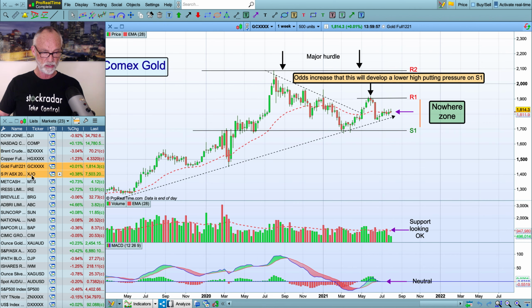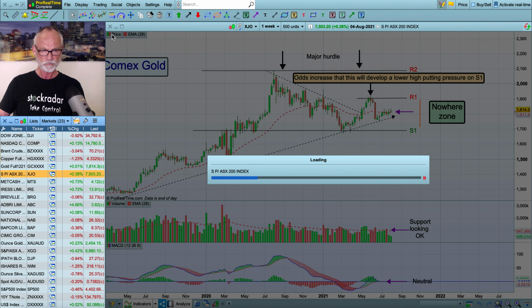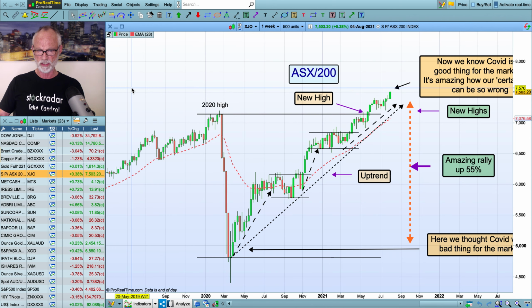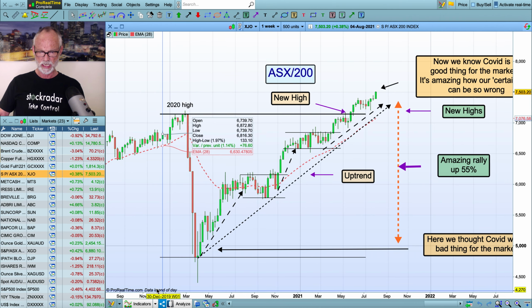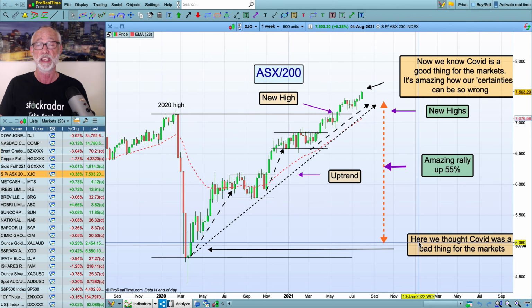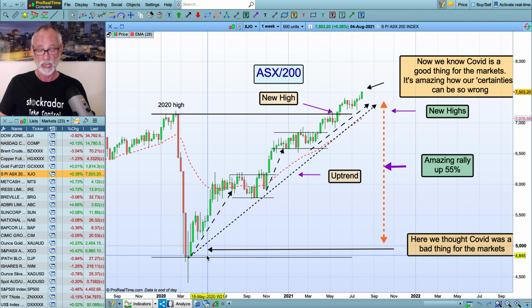Okay, so let's now go to our ASX 200. This has been an amazing rally. And if I look at this here, what I put in here today, we can see that the market has now gone up about 55% since the COVID low back here, which is an enormous rally. And we can see this week again, it's just piling on the gains again.